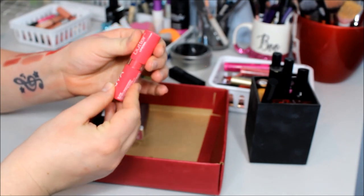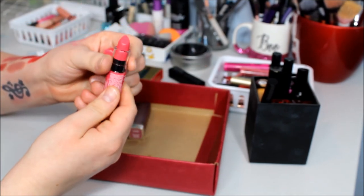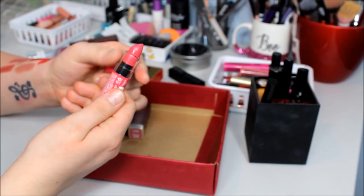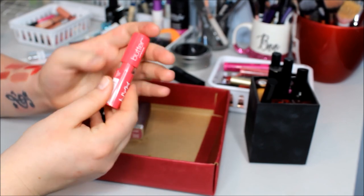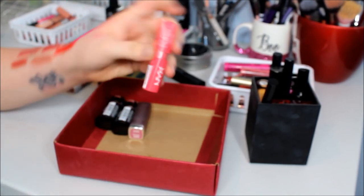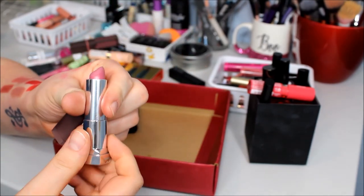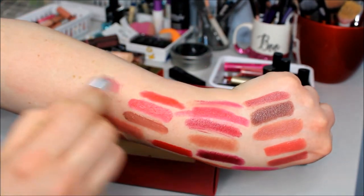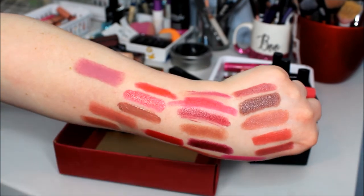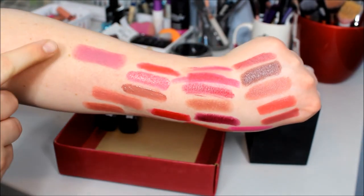This NYX Butter lipstick in the shade Little Susie, I think I've only swatched, and it's a bit too bright for me. I already have some brighter pinks, so I'm going to declutter this, although I do like the formula. I have one Maybelline lipstick in the shade Lust for Blush, and this is a beautiful fall type shade there. I like to wear this in the fall, and I do like the formula on this.